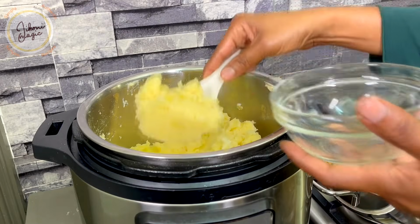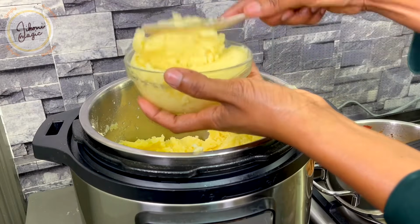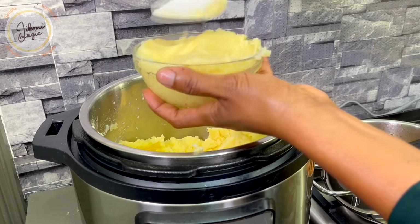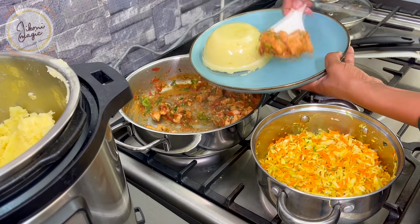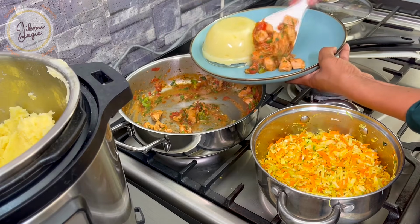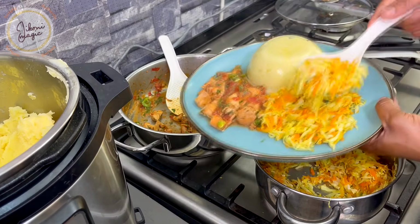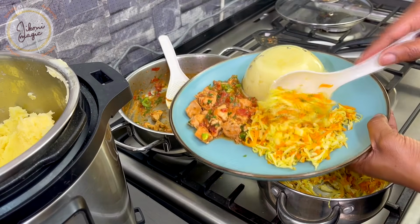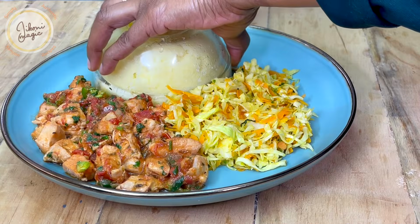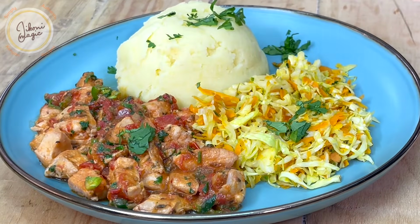Now let's serve up this meal. The mashed potatoes are perfectly seasoned. I am so excited. The chicken looks mouth-watering. And these cabbages, they have such an amazing color. Nothing like my horrible high school experience. That was traumatizing, I tell you. And ta-da! A 300 bob meal done.